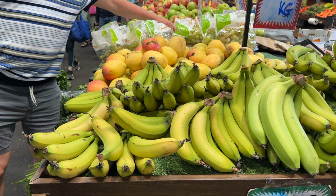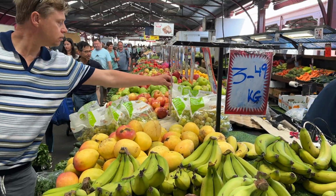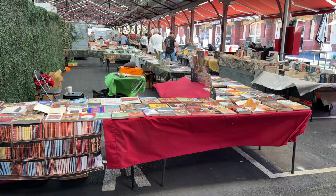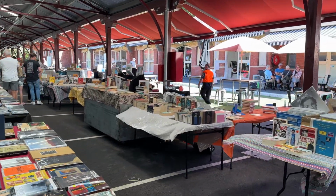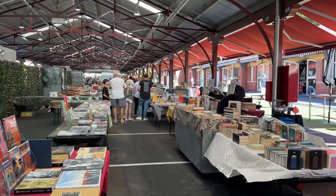Okay, I found the fruit. As you go shed to shed, the materials of what's being sold changes. So that was the fruit. I think I'll find the fish and the meat pretty soon. And books, you cannot forget the books. I found the book section. Love that.